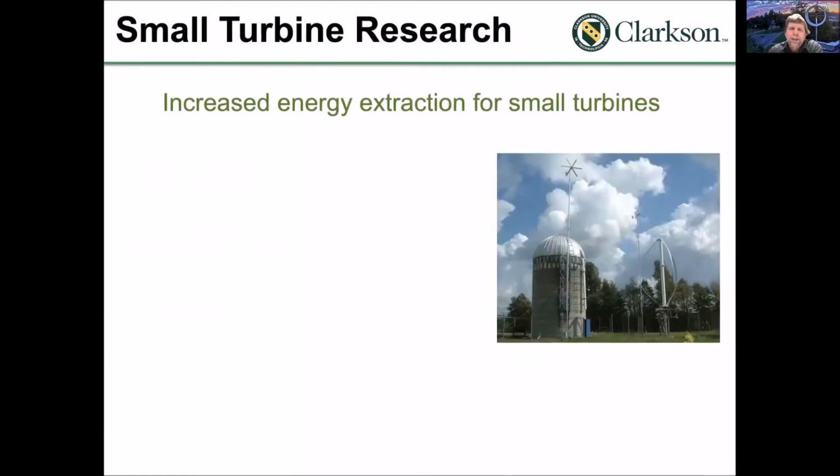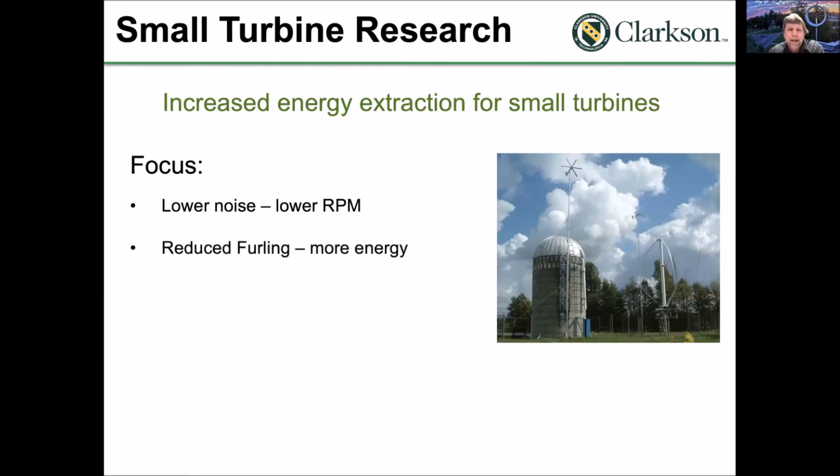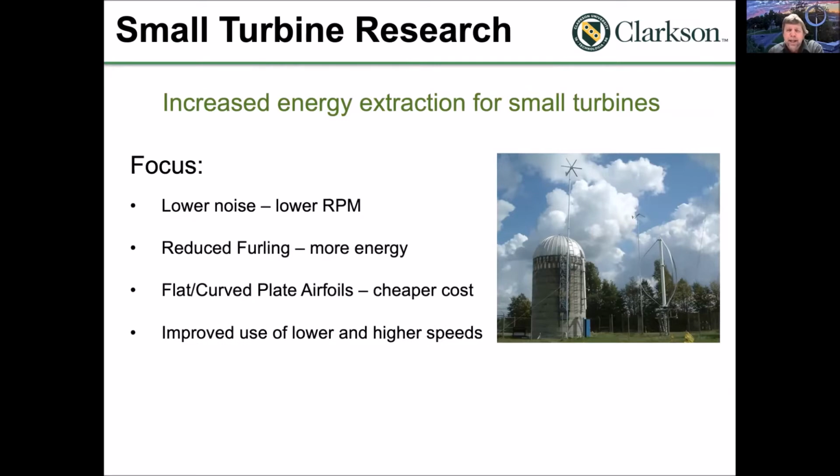So I've been at Clarkson University for about 20 years, and we focused on trying to increase the energy extraction for small wind turbines. We've looked at a lot of different things. Lower noise. Noise is always an issue. And of course, this is a design problem with a lot of aspects, so acoustics take a big play. You can drop the noise if you can lower the RPM. Reduced furling, we've looked at that. How can we extract more energy? We've looked at different kinds of airfoils, in particular how to reduce the cost with flat plate or flat curved airfoils, which is a much cheaper cost. And how can we extract energy at higher and lower winds more than what is done today? So all of these are just some of the things that we've looked at.